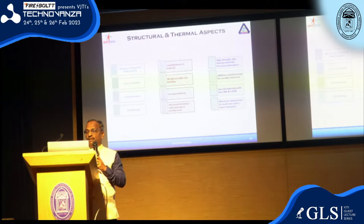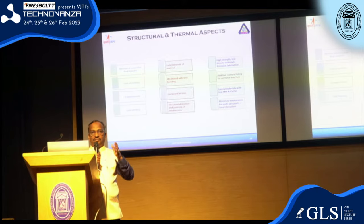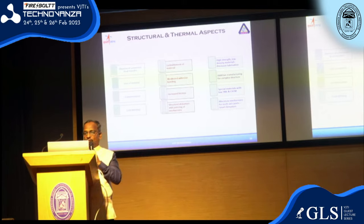So this results in high strength, low density materials, precision fabrication, additive manufacturing, and special materials with TML and CVCM. That is the content that vaporizes at that 10⁻⁸ millibar, that sort of numbers. One important thing you should visualize is, we say vacuum, but near the spacecraft it will be 10⁻⁸ millibar, that sort of a pressure level. So as it moves away, there will be an even lower vacuum. And all these miniature mechanisms which are capable of working in orbit have to be developed.